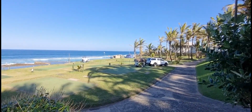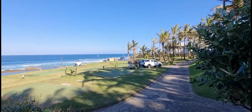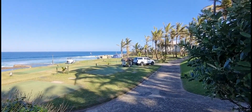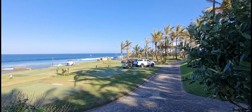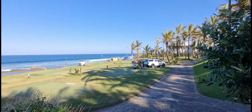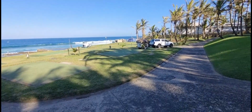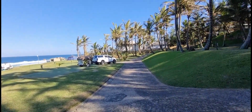So anyway, if you come to Salt Rock Caravan Park and these managers are still here in place, you're probably going to have a really torrid time if you're not obeying the rules, and you just go a little bit over the rules and have a bit of flexibility. They're probably going to come down at you. So anyway, that's what we experienced for the weekend. We won't come back here while these managers are here.